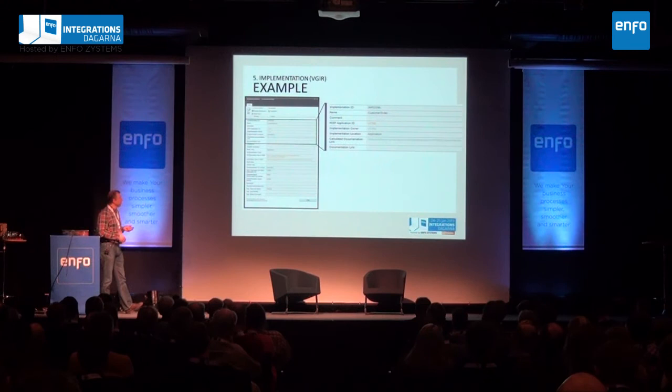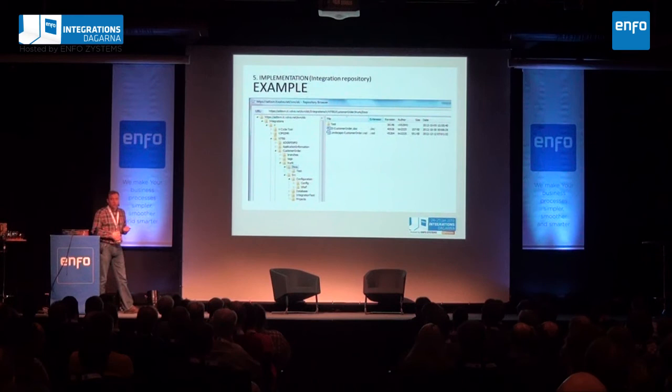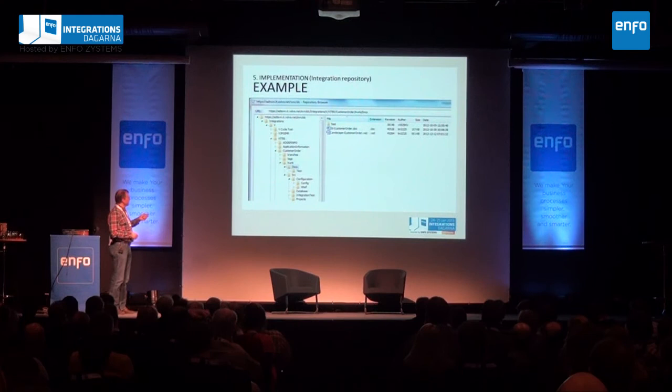Just an information of how it looks like in Subversion. I will not go into the details. But also here, it's very clear who's owning it. We have the implementation name and a standard structure for each implementation with documentation, source code if needed, configuration.